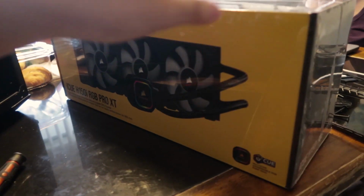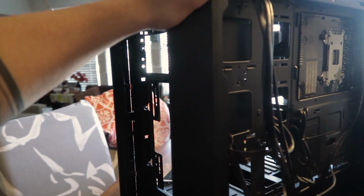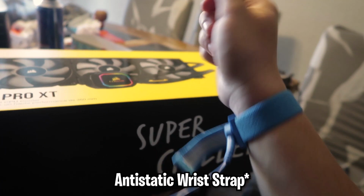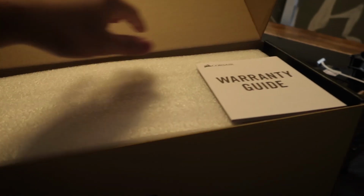All right, ladies and gentlemen, we're about to open this up. I took the fans off my case and I've never done this before, so wish me luck. You guys know, that being said, I have the anti-static band, whatever it's called. We're about to open it up. I took off the plastic and super chilled. We're gonna go ahead and see what it looks like. You know, the boring stuff. Go ahead and throw it over there.